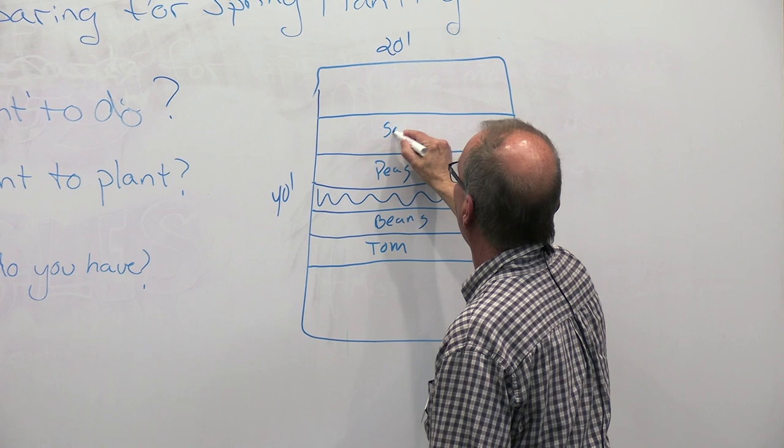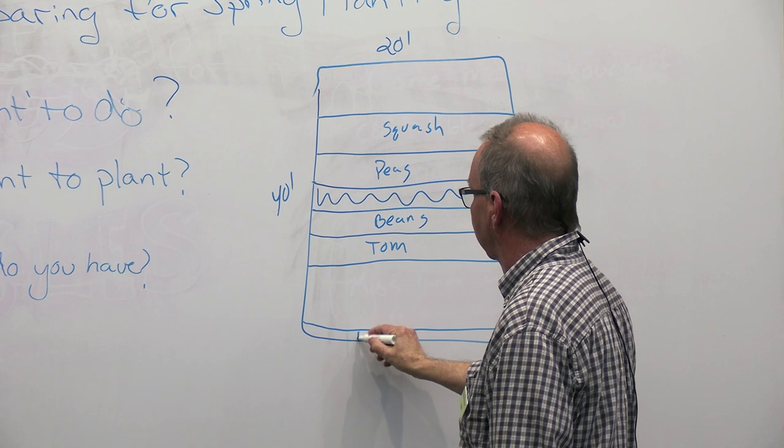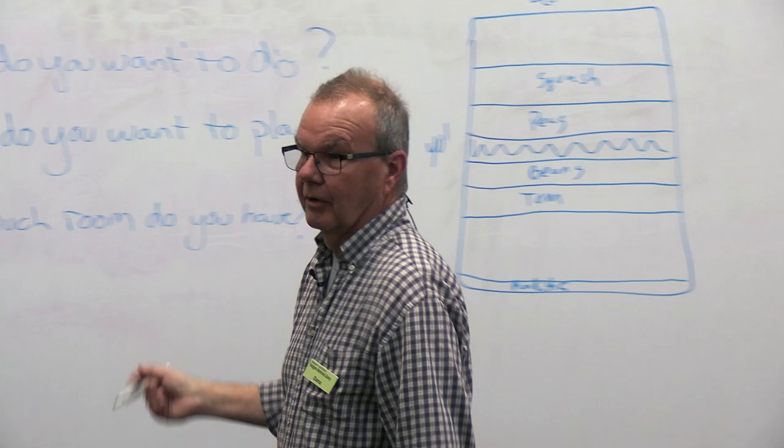You know, something skinny like this, I'll do radishes in there, because radishes grow the quickest and you get rid of them. You harvest them the soonest. You can just keep replanting them.